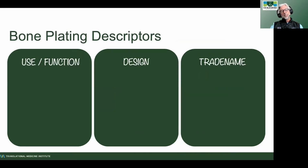If we focus on bone plating, I think there's a lot of confusion that comes from the different terms that we throw around, because we sometimes use interchangeably descriptors of the use and function of a plate versus the design of a plate versus the trade name, etc. When we look at a bone plate that is used to compress a transverse fracture, or a transverse osteotomy for that matter, we can use that plate to create compression between the proximal main segment and the distal main segment. That use allows us to call it a compression plate, because that's its function. That's how we're using it.